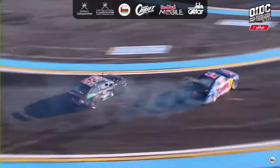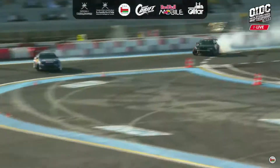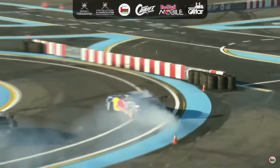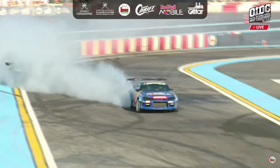Hyden with a lovely initiation. Nora now just slowly letting that car steady up as we see Hyden putting foot to floor, starting to pull a massive gap. So we see Nora now coming on the power, but maybe it's too little too late, unfortunately. Just not getting in. Oh, Hyden looking like he nearly over rotated there. I'm not sure what happened.